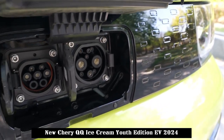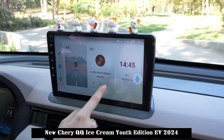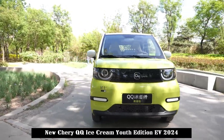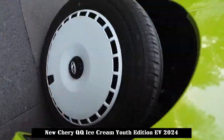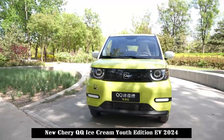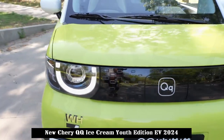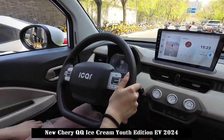LCD display. In terms of power, the 120 km version is equipped with a motor with a maximum power of 20 kW and a maximum torque of 85 Nm and is paired with a 9.4 kWh battery pack. The 205 km version is equipped with a motor with a maximum power of 30 kW and a maximum torque of 90 Nm and is paired with a 17.4 kWh battery pack.